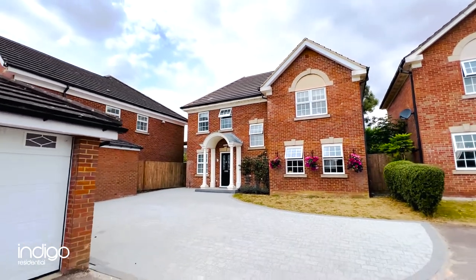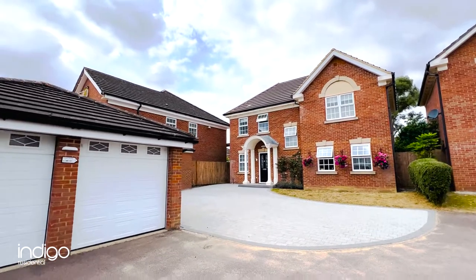Indigo Residential highly recommends this immaculate detached family home.